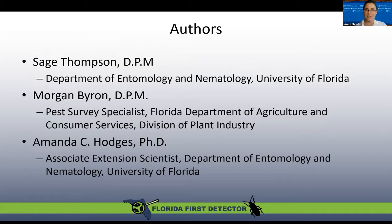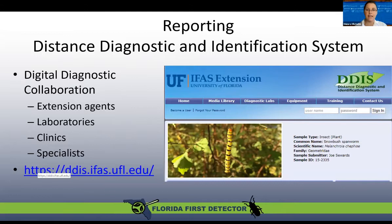I know you all are familiar with the DDIS system. It can really help, because it's a one-stop shop for submitting these photos and getting them to the people that can help answer these questions. First, of course, we try to solve the problem locally. If you contact me and I don't know the answer, then we can go to the various experts. DDIS is just a nice platform or software that allows us to do that in one location.